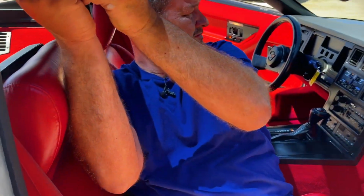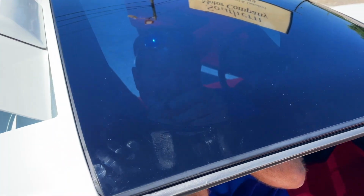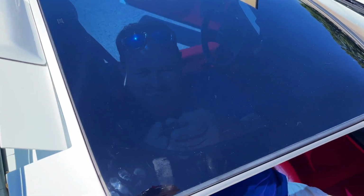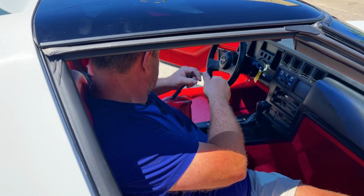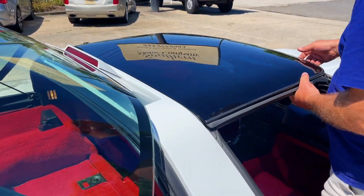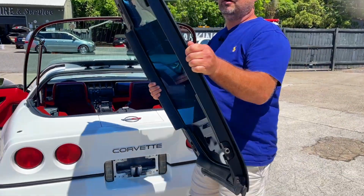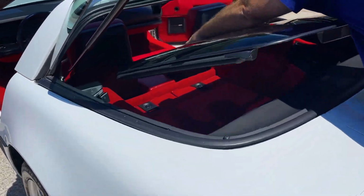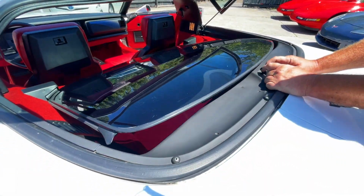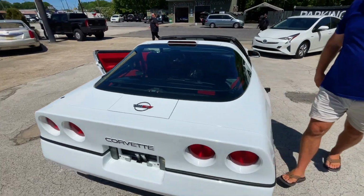There we go. You get your last screw right there. There we go. All right. Back goes in first. There we go. And then the little locker locks her in place. Let's go for another drive.